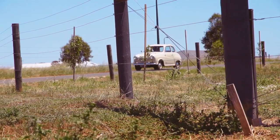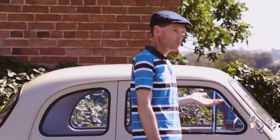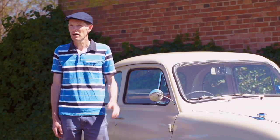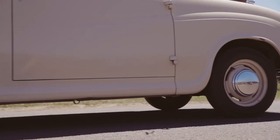I do appreciate what Shannons do for the classic car movement in general. I think it is fantastic. Our future plans with the car is to continue to keep it as it is and to enjoy it as it is, as a club car and as a hobby car, driving on the weekends, that kind of thing.